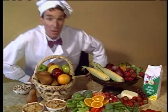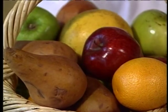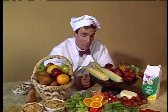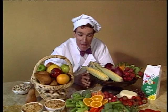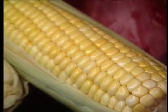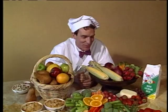Instead, try foods like these. Fruits and vegetables, beans, grains, non-fat dairy products. They're all foods without very much fat, so they're easy on your heart. Look at that corn. Beautiful corn.